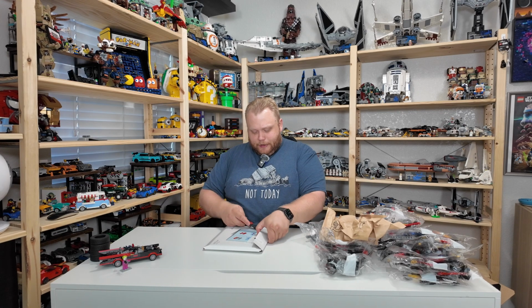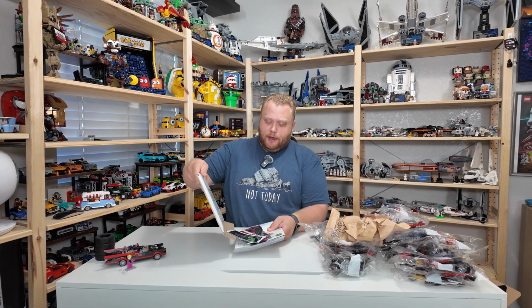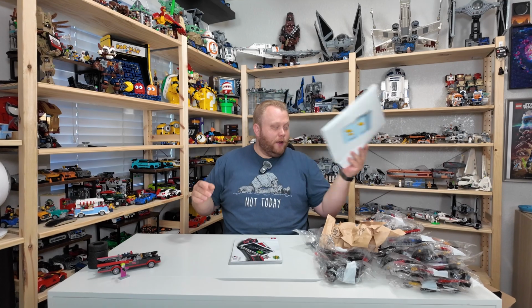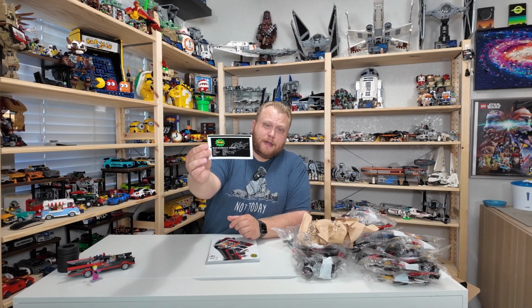We got 1 piece of tape, 2 pieces of tape for the books. I am expecting a medium-sized sticker sheet. Let's find out. Let's roll out that. There we go. Double check, make sure nothing's in there. We are good. Hasta la vista. So we have a medium-sized sticker for number 28, which is going to be that specs plaque.